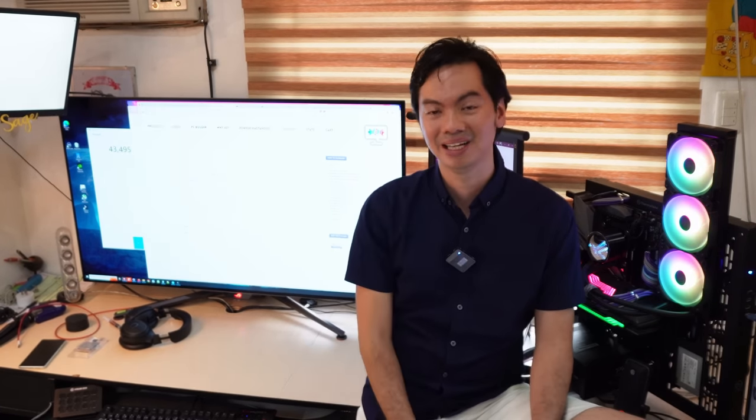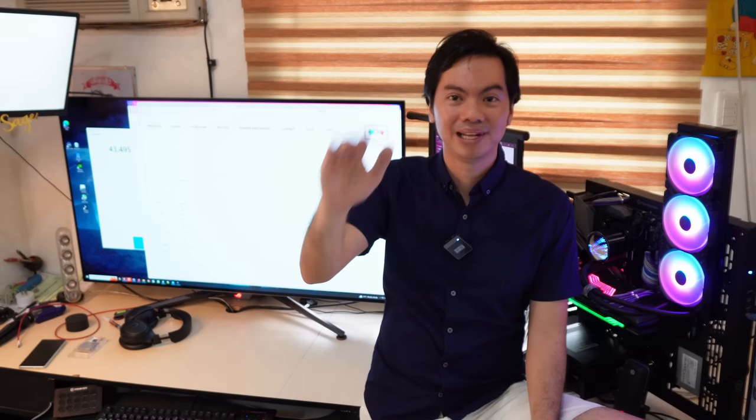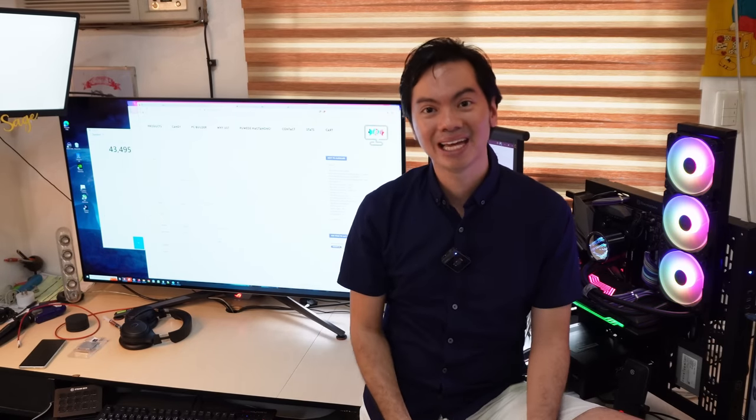So, the total for Yugatech was 45,000 pesos. It's a 45,000 peso gaming guide. Pero yung sa amin, a shade below 45,000. Again, maybe not the best, but certainly within the ballpark of what you could expect from a decent 45K gaming build.